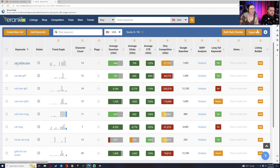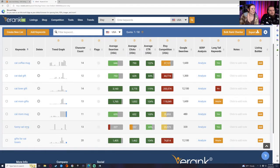We'll be able to broad match since we're going to do competition too. As long as we have cat, mom, and mug in there, it'll work. Cat mug. Again, we're already going to have that in cat coffee mug, so I'll go ahead and remove this one. Funny cat mug. I don't know if our mug is really funny. I'll save this one as a maybe.